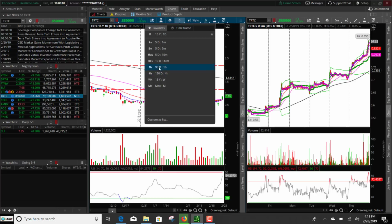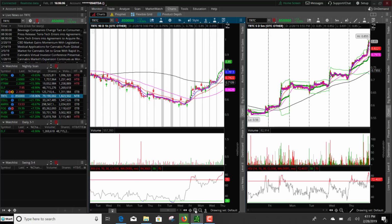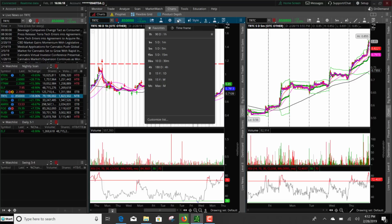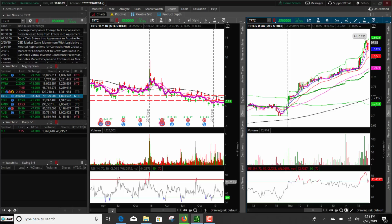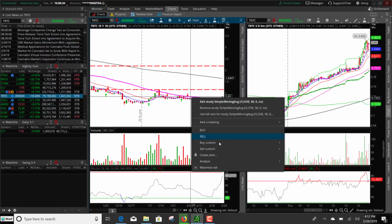Let's look at the hourly. What does the hourly show us? So I like it on the hourly. Looks like it could be building a big cup. And if we, for grins and giggles, take a look at the 5-minute, it's just been riding the 9 all the way up today, which I like, because when it rides a moving average, that means it has found its equilibrium.